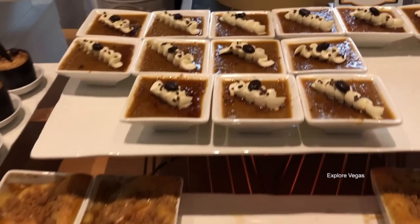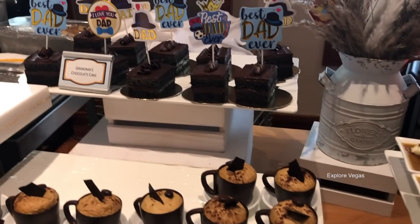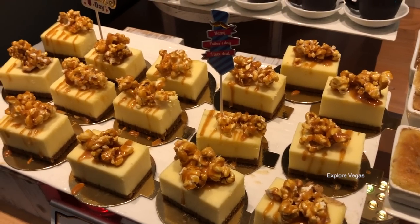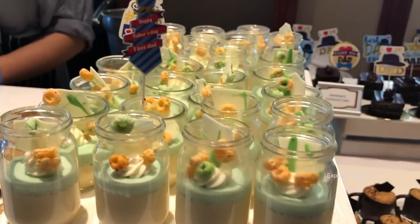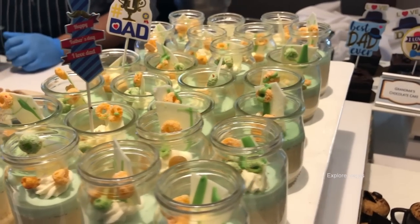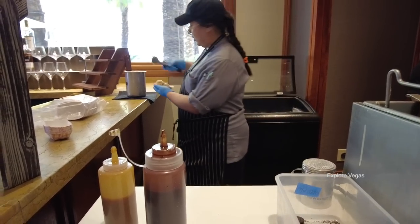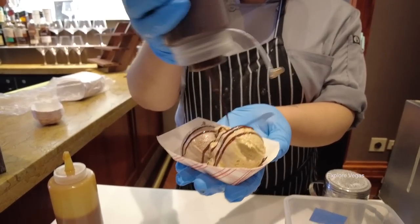caramelized peach cobbler, espresso creme brulee, grandma's chocolate cake, tiramisu, caramel popcorn cheesecake, Applejack's panna cotta. The ice cream choices are vanilla with brownie and cookie pieces or chocolate salted pretzel.